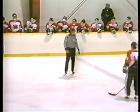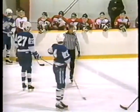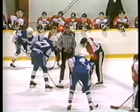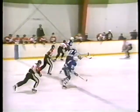Faceoff will be outside the Woburn Tanners blue line. 11:32 to go. First period, no score. On the faceoff, Seabury for Stoneham, Johnstone for Woburn. Right outside the line. Stoneham now gets it inside the line. Seabury fights for the puck, loses it. Gets it back. Right wing pass, just missing.